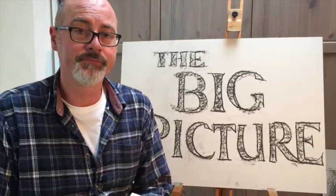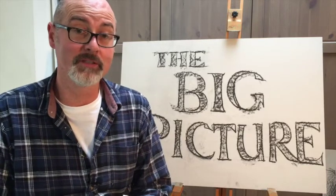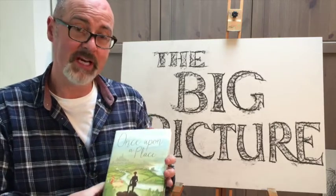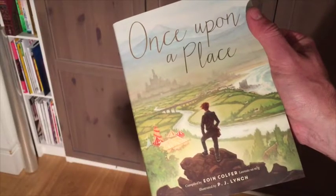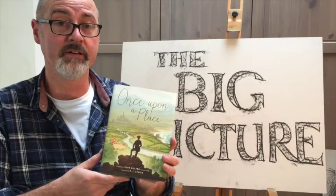And last year, I was delighted to be asked by Eoin Colfer, who was the Children's Laureate before me in Ireland. Eoin asked me to illustrate this book. It was a compilation that he had gotten together of 17 great stories and poems by some of the top Irish authors. The problem was there was a lot of work to do, and I had to do it quite quickly.